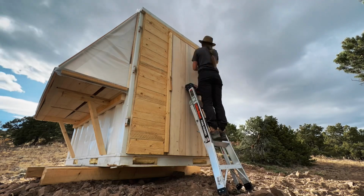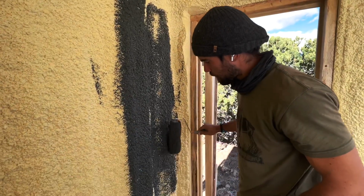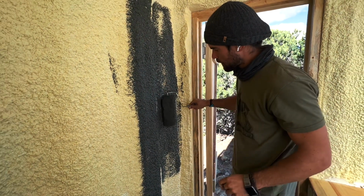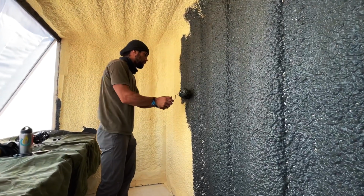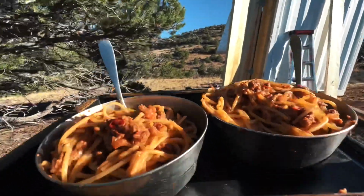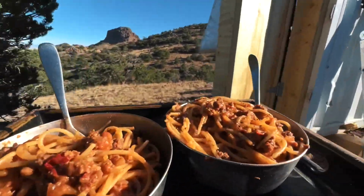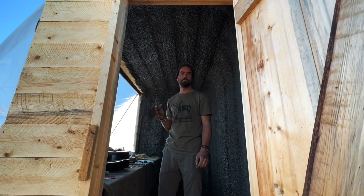I sealed the exterior wood the same way as I did the table, and we painted the inside foam with a UV protected paint to preserve it. Again, we didn't want to cut any of this back because we wanted to keep as much of that insulation as possible. But that amount of texture ate up 2 entire gallons of paint and 2 entire days of our time. Wow, looks good.